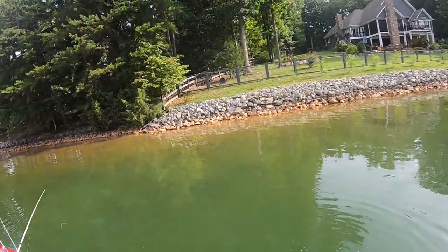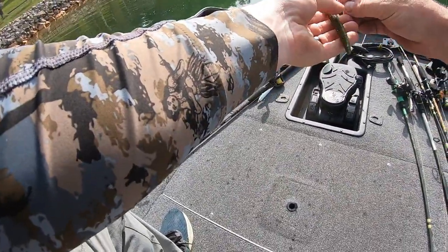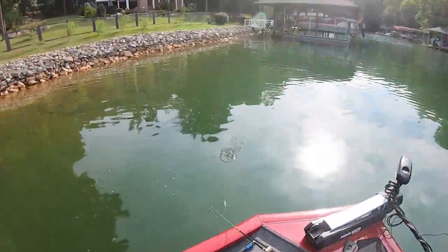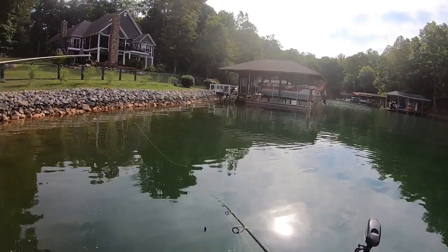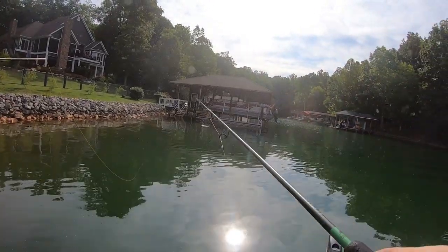That was about half the size of the one that was over there, but green pumpkin yet again. That's four. Is that green pumpkin silver? Or no, just the Bass Pro green pumpkin. Yeah. That's now four on green pumpkin, or four or five. Oh, because yesterday. Yes, because yesterday. I didn't want to say it back there, but I was like, there's no way there's not bass all down this bank. It's just too perfect.